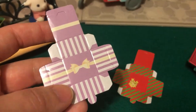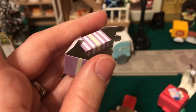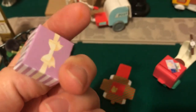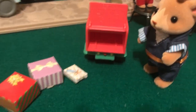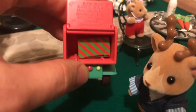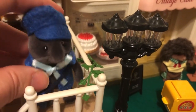Now the trick I found to assembling this or any box is to crease every single fold first. And then when you put it all together, you don't have to worry about crushing it. So there's the first one. And we'll quickly assemble this one. So we're going to see if she has any better luck squeezing these packages into her scooter. Nope. This scooter is smaller, so we will need Male Mole's help, so he'll be happy about that.